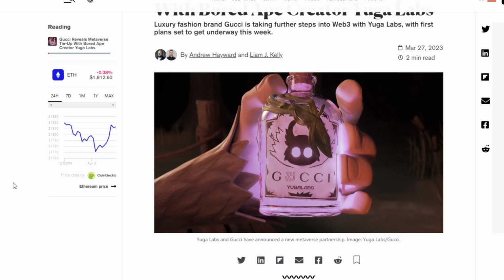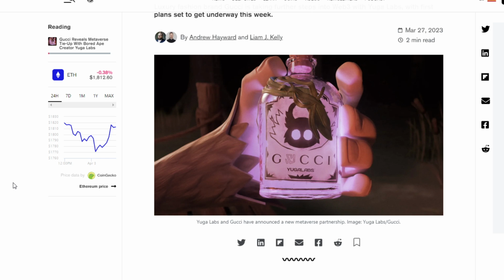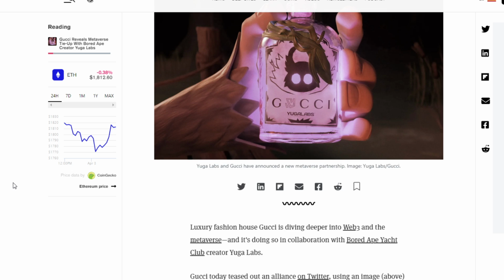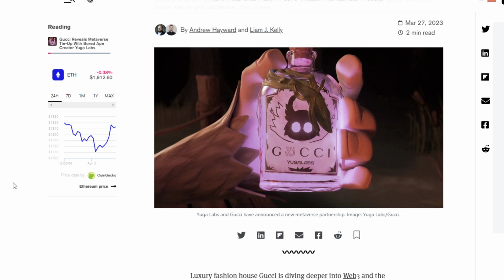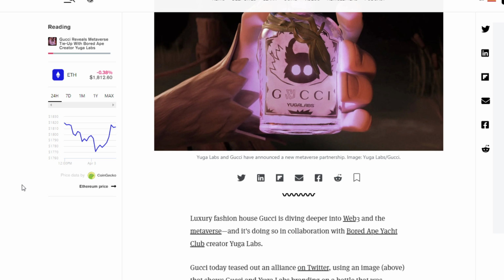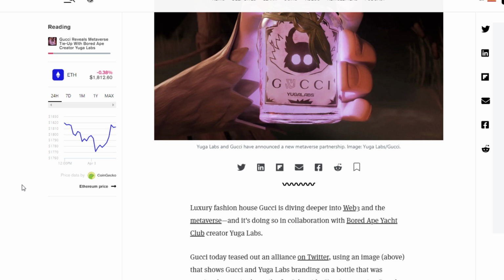Also in news, luxury fashion house Gucci is diving deeper into Web3 and the metaverse, and it's doing so in collaboration with the Bored Ape Yacht Club creator, Yuga Labs. Gucci tweeted that they have an alliance with Yuga Labs using the above image. For those of you not looking, it's a monster's hand holding a purple glowing bottle with the Otherworld eye monster thing. And it says Gucci, and then it says Yuga Labs as well. The image shows Gucci and Yuga Labs branding on a bottle that was previously seen in the trailer for Other Side, Yuga's upcoming Bored Ape themed metaverse game.